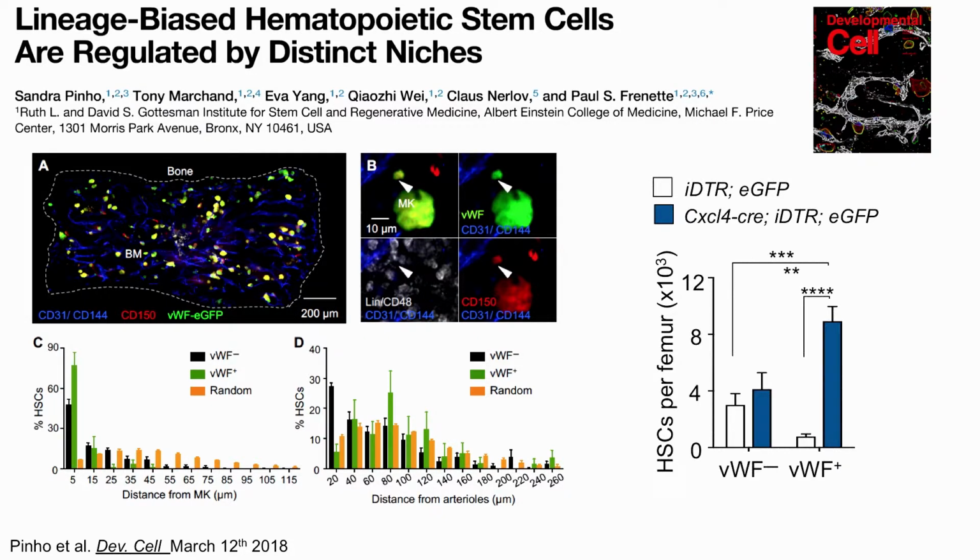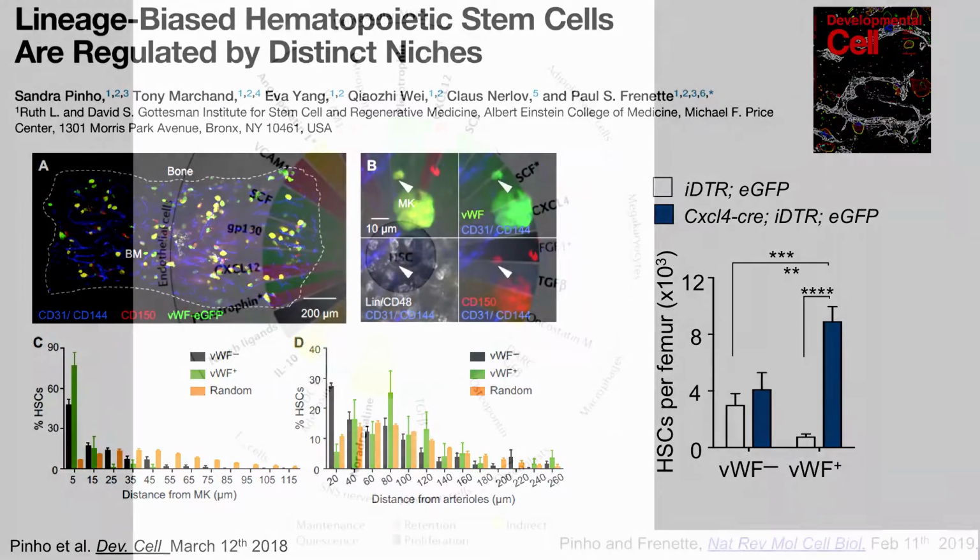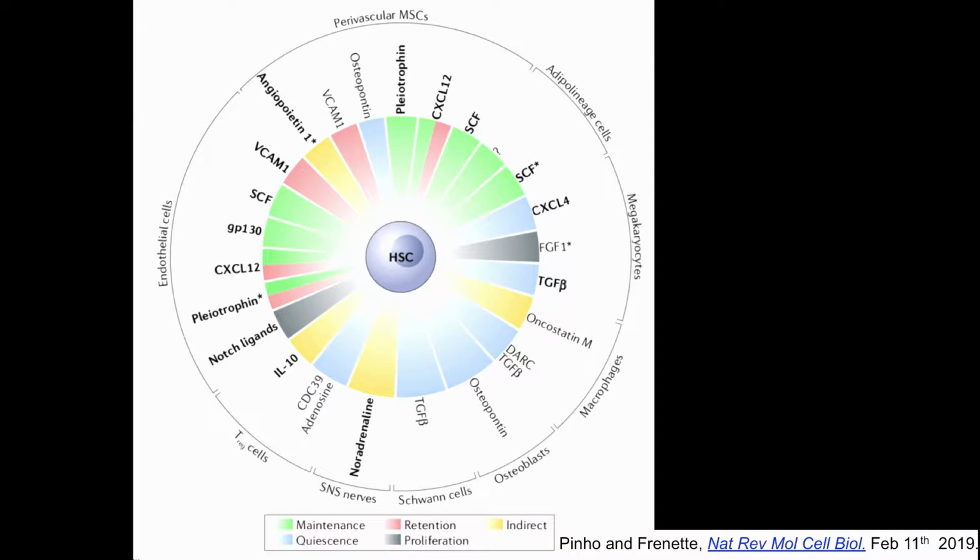And the megakaryocyte appears also to regulate selectively that subset of stem cells, because if you repeat the same experiment that I showed you by depleting megakaryocytes in the bone marrow, I showed you that stem cells start proliferating. You can see that it is a subset that is VWF positive that selectively proliferates in response to the loss of megakaryocytes.